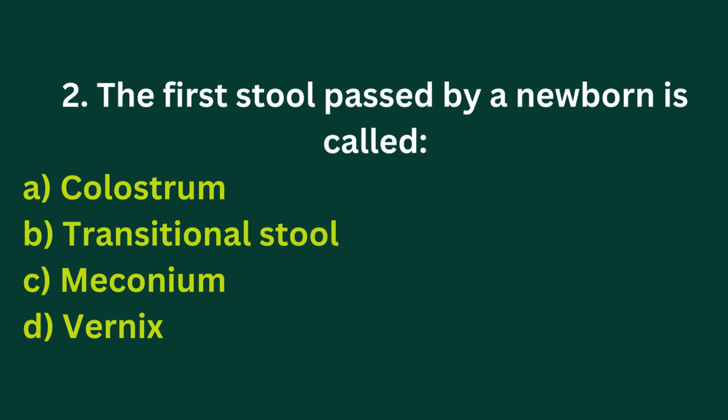Then what is meconium? Meconium is a newborn's first stool. Meconium is a dark green, thick and sticky substance. And what is vernix caseosa? Vernix caseosa is a white, creamy substance that is found on the skin of a baby. Hence, the answer for this question is meconium. Meconium is the first stool passed by the newborn after birth.